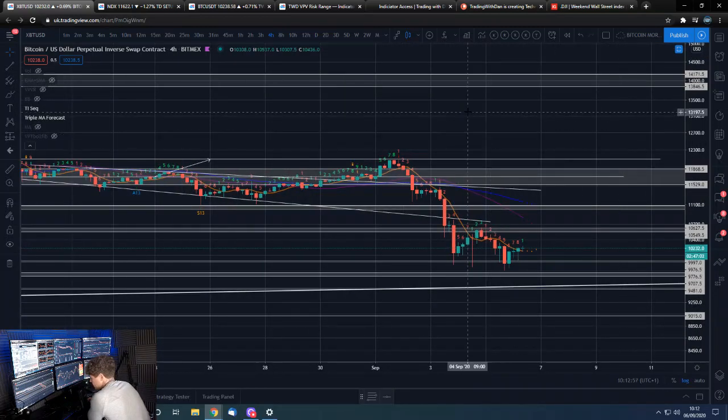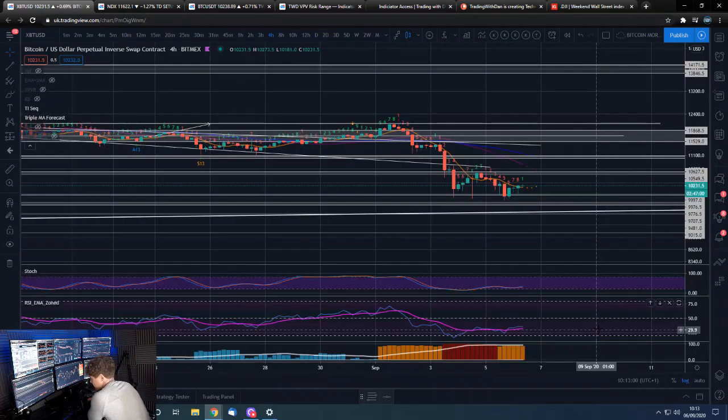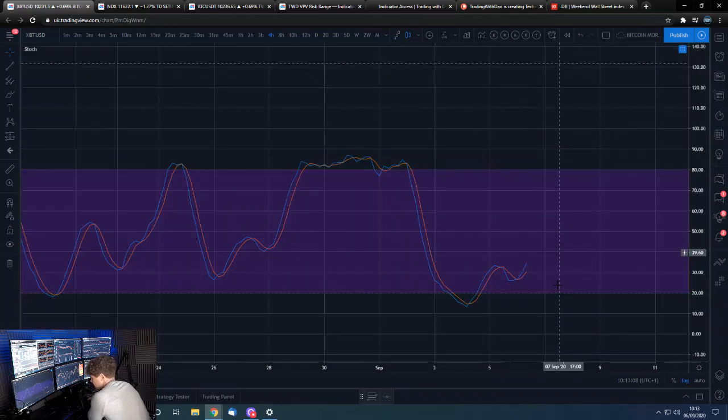Yeah, so we need to try and make this move up. As you can see, the divergence in the RSI here. We'll look at some stochastics. As you can see, this is quite a good read for the 4-hour stochastics, because we moved up, we turned back down again. Now we're moving up and we're taking out this level here.